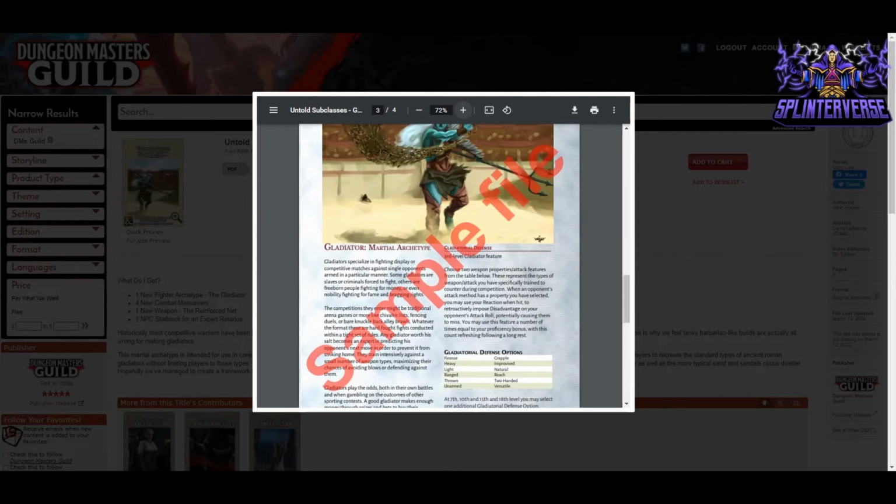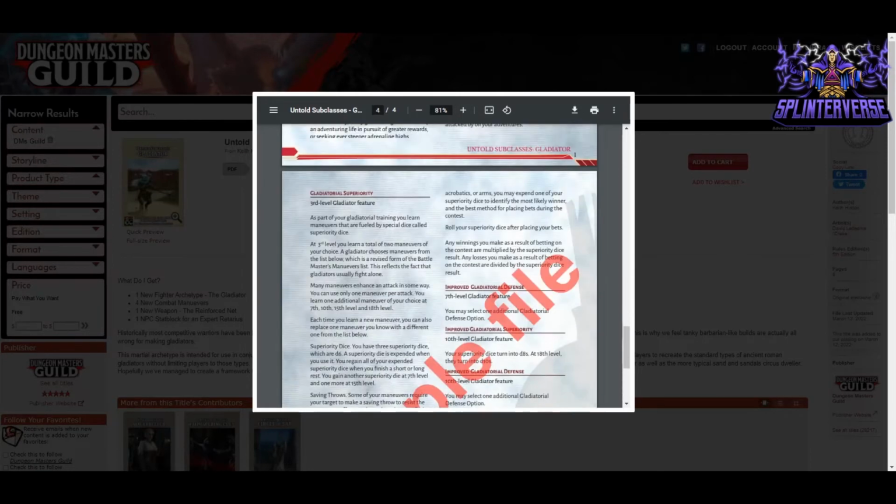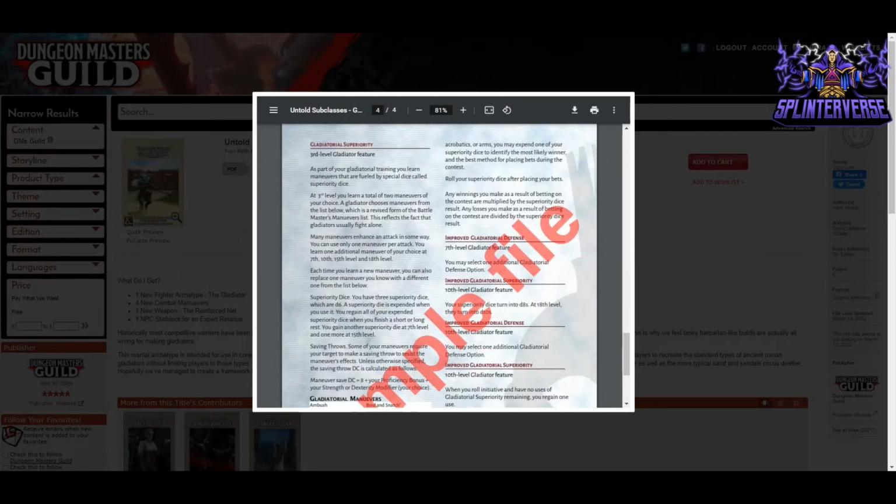So yeah, let's look at this here. Let's zoom in. Let's read this gladiatorial superiority. As part of your gladiatorial training, you learn maneuvers that are fueled by special dice called superiority dice. At 3rd level, you learn a total of 2 maneuvers of your choice. A gladiator chooses maneuvers from the list below, which is a revised form of the Battlemaster's maneuvers list. This reflects the fact that gladiators usually fight alone.